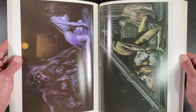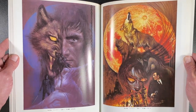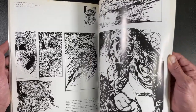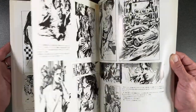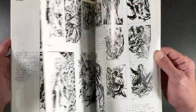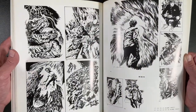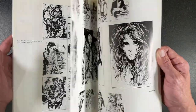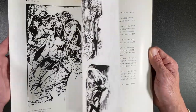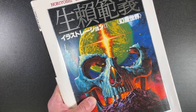Very distinctive style. He did all kinds of stuff. He did horror like this. He did science fiction. He did mythical, like the women from myths. He did a lot of portraits of famous people. He did stuff like this that was roughly printed in various magazines. He did war scenes from World War II, World War I, the Russo-Japanese War of 1901, I haven't studied Japanese history for a while. I know book dates, don't know history dates so well sometimes. And that is Noriyoshi Orai Illustrations 2 Genma. Sick. Such a great cover too.